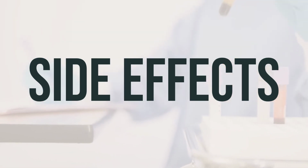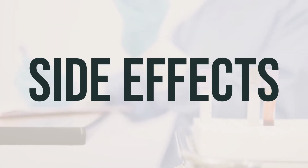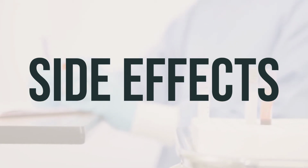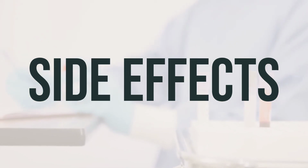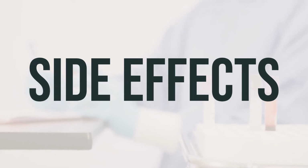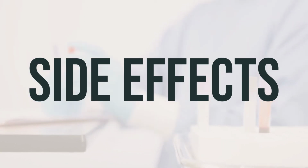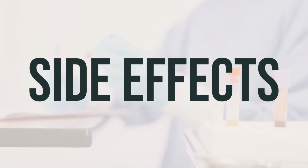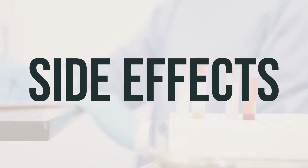If you are in the US, you can call your doctor for medical advice about side effects. You may also report side effects to the FDA at 1-800-FDA-1088 or at www.fda.gov/medwatch. If you are in Canada, call your doctor for medical advice about side effects and report any side effects to Health Canada at 1-866-234-2345.